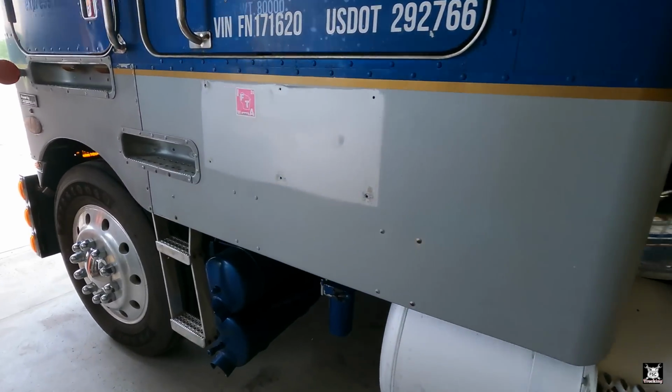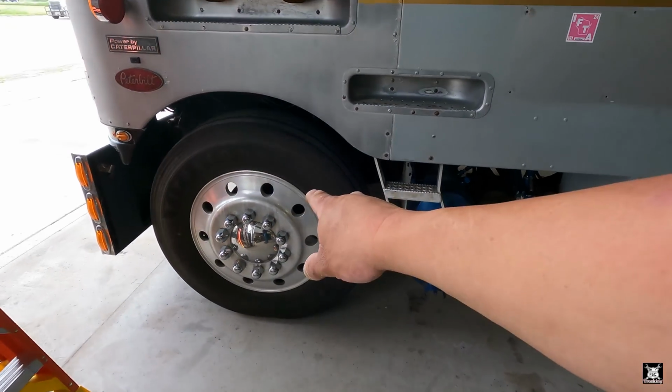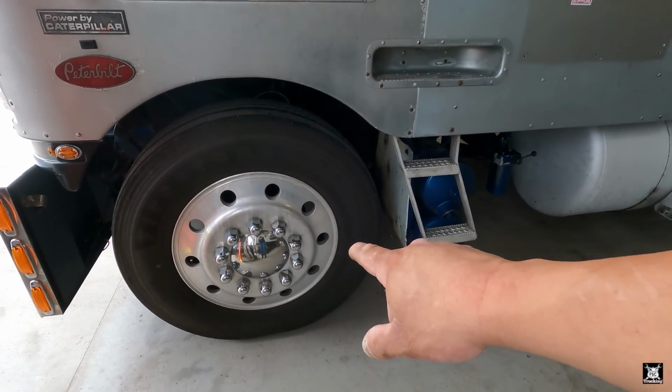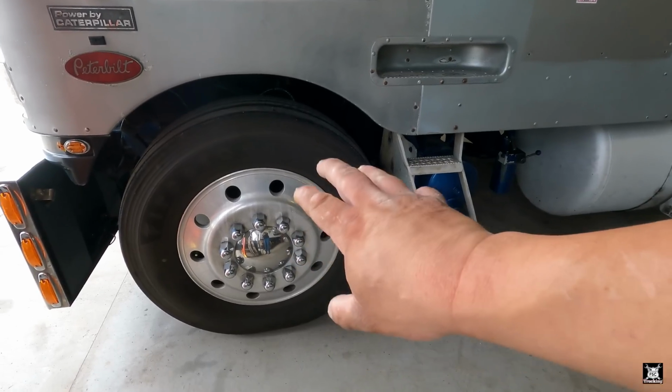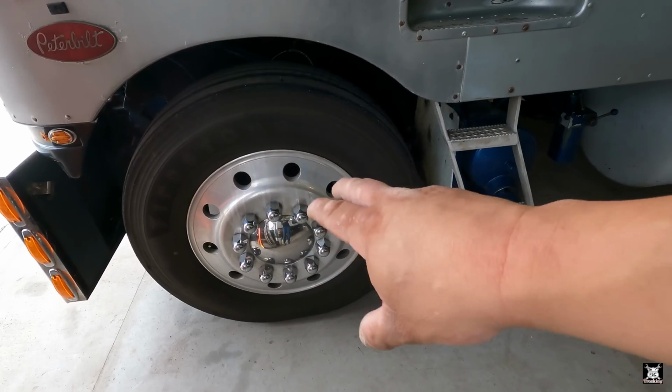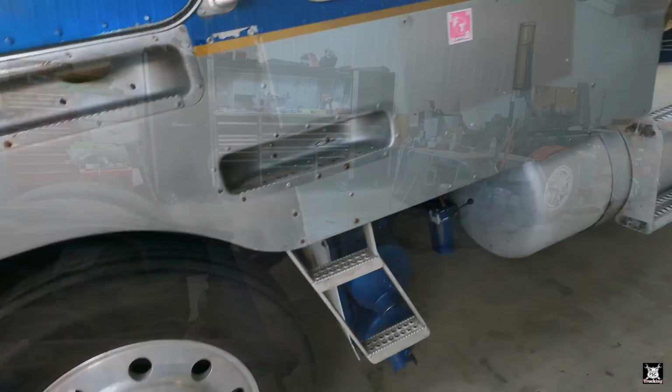However, I wanted to do something a little different. Now these are the front aluminum wheels that came with Orwell when I bought them. I don't know where they come from, if these are original to Orwell or not. But these are a vintage style wheel, and you can tell by the valve stems. We'll show you here in a minute.